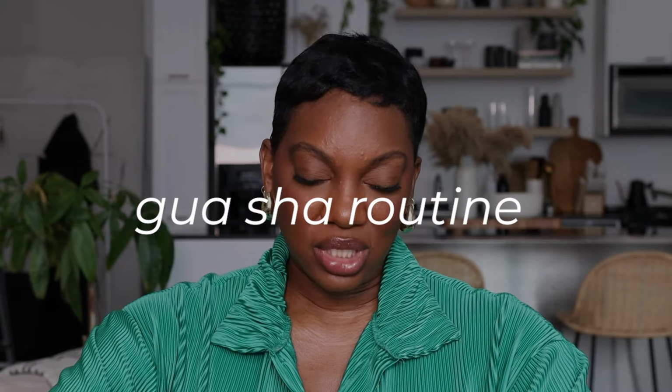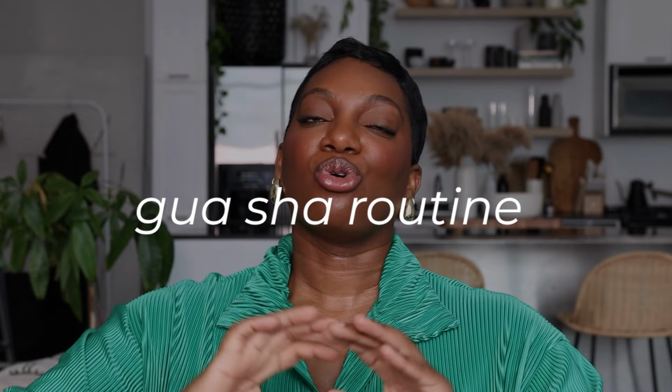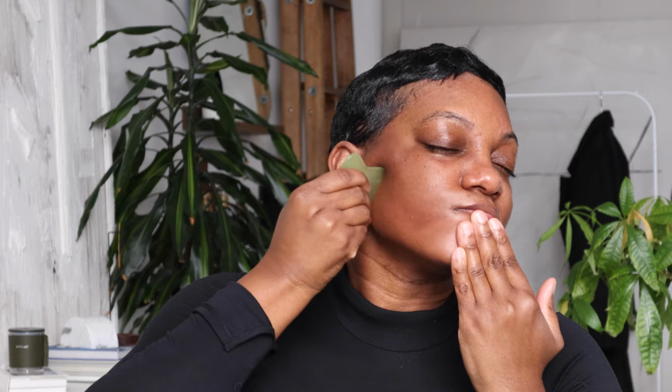And so once I do my moisturizing and all that stuff, I like to go in and do my gua sha routine. I have been doing this for quite some time now. I think I started gua sha when I was in my late 20s. It has its ties back to Chinese medicine. I mainly use it to help with puffiness and to help with lymphatic drainage. I like to do this 2 to 3 times or 4 times a week because it does take 10 minutes each morning or each time when you do it.